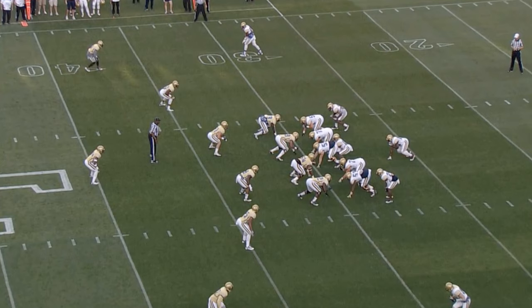I do get questions about defense. I just don't know the defense as well as the offense, and so that's the reason why I choose to do offensive breakdowns. I do greatly care about our defensive players and what goes on there. And there are some people on YouTube who do a great job of breaking down Georgia Tech's defense.